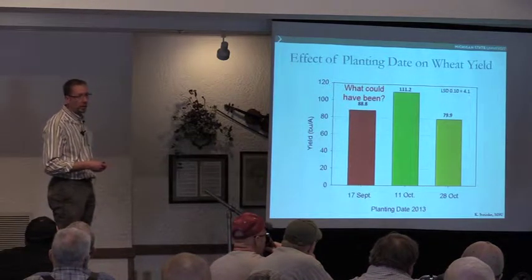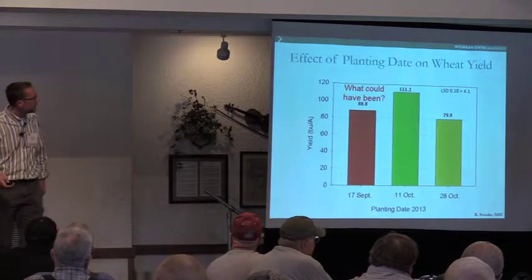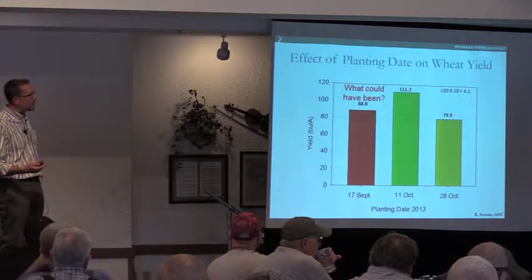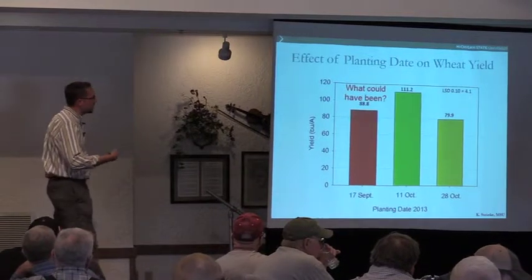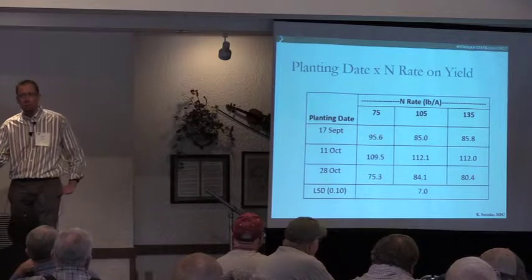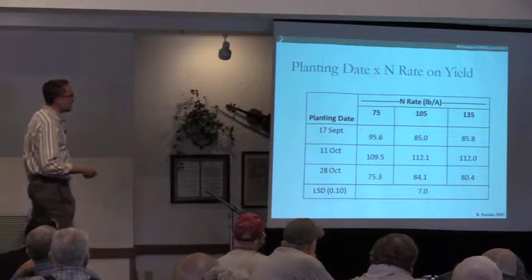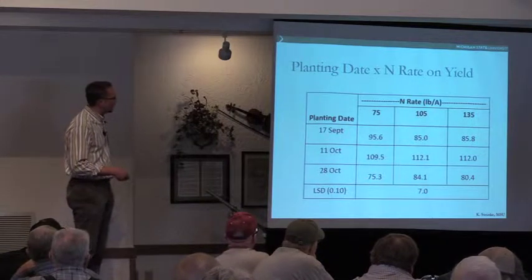We did some stem counts and head counts. We were probably looking at 140 bushel wheat, and that was pretty marginal ground that we had those plots on. So we did repeat that this year, and we will showcase next year's effective planting date, N rate, and application timing at the upcoming field day in June.